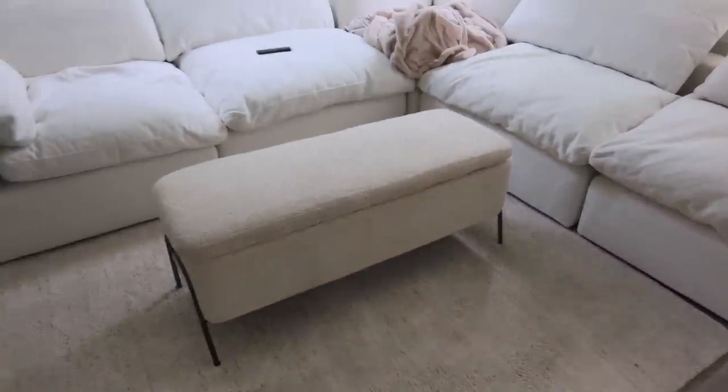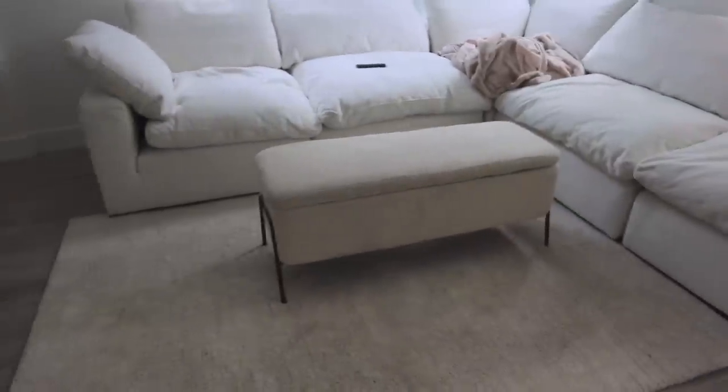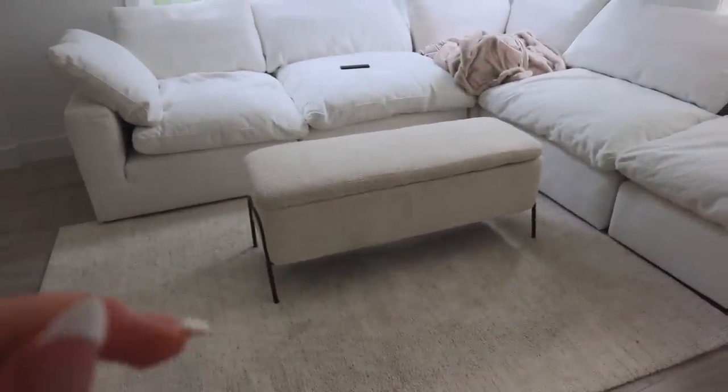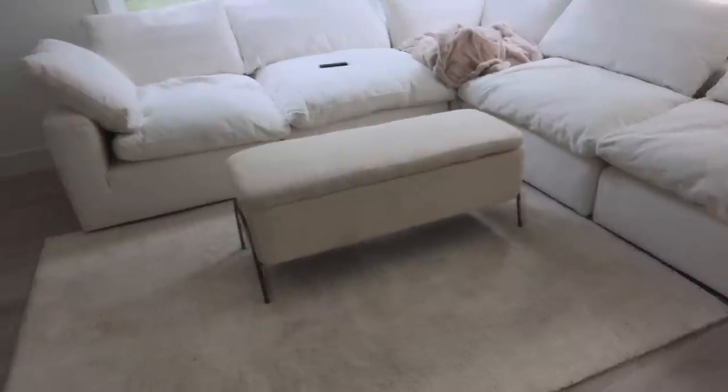But we decided that we're gonna get it because we do have space for it, and we're just gonna put it like right here or in the middle. Then you can make it more of like a bed vibe. And it's just gonna be super cozy to have that extra ottoman. And then once the big carpet is in, it's gonna look so good. So we're gonna go try to pick the ottoman up right now and order it.